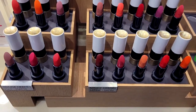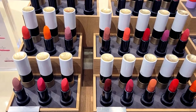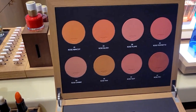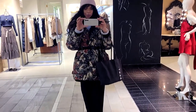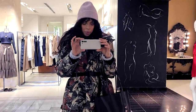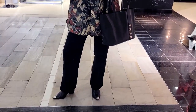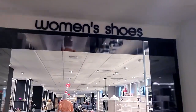Ask me why I want these, because I wouldn't be able to answer. They just look so beautiful, but they're so ridiculous. This is my outfit of the day, but I had an interview. I look a little bit more corporate. Well, maybe not corporate, but more polished. Not the way I would normally dress, per se. Guess what section I'm hitting? Women's shoes.